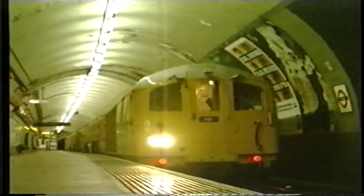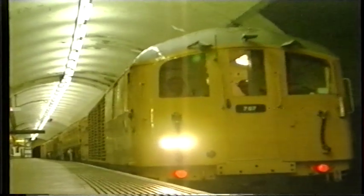Modern tunnel cleaning to meet higher cleaning standards. A major contribution to improving the environment for our staff and our customers.